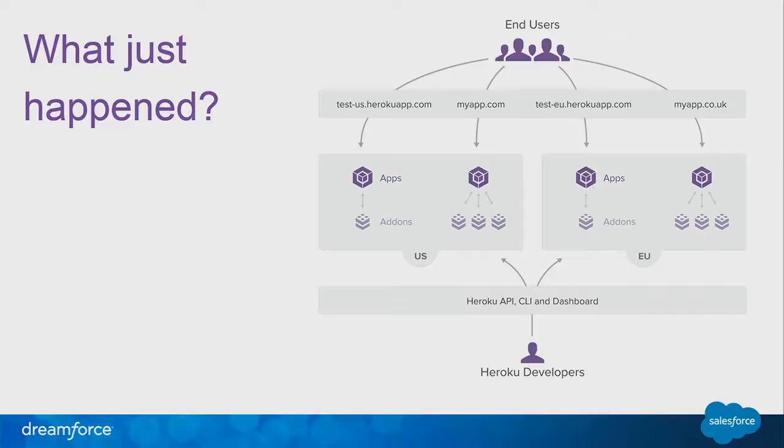Just to recap what happened, this was me, a developer. I used the Heroku API and CLI to push some changes to Heroku. And the Heroku platform then deployed my code, in this case in the US region. And then the end users, which could be you, in this case it was just me, visiting the app in my browser, saw the changes that were deployed. Does that make sense?